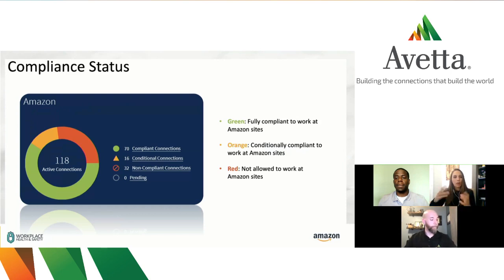There are 2 other statuses you need to be aware of: orange, or amber, as you might hear it, and red. Orange means you are conditionally compliant to work on an Amazon site. There are a couple of reasons you may be in an orange status. One is that you may have some items that put you at risk of falling out of compliance. With an orange, Amazon can issue a PO. However, they want you to be aware that actions could cause you to fall out of compliance. So that's a cautionary tale. Ensure that you're going into the Connect platform and taking a look at what you need to do to stay in a compliance status.